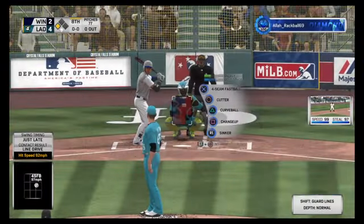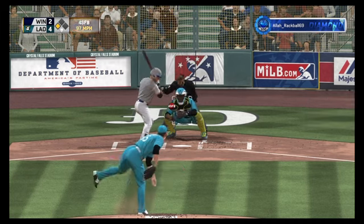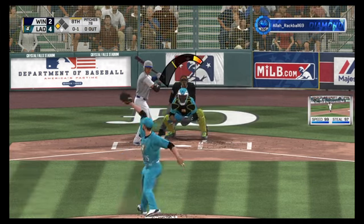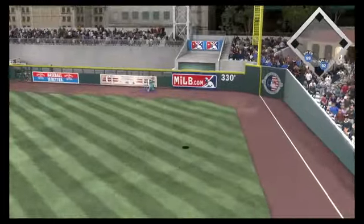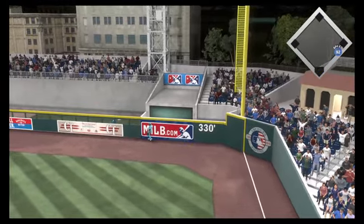Digging in, Jacoby Ellsbury. No hits in 3 tries so far. He struck out once. And, looked inside, but that's ruled a strike. Nothing in 1. Here's a swing, and man. Way out of here.